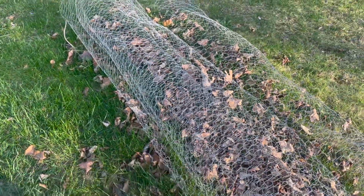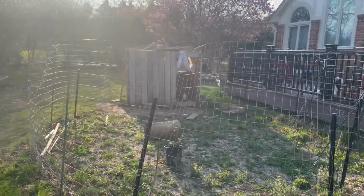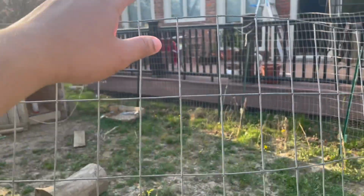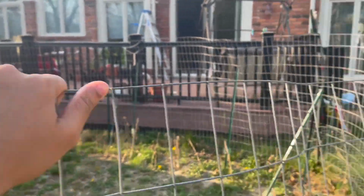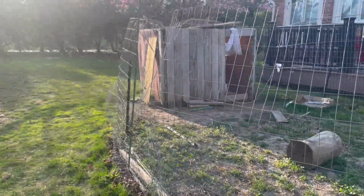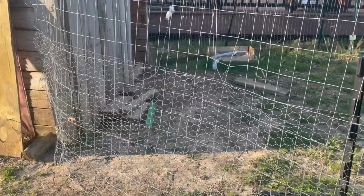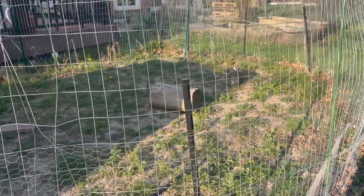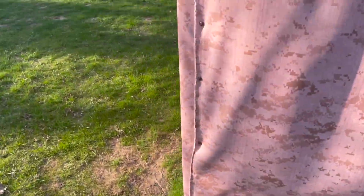Got some leftover poultry netting that we plan on creating like a roof over the chicken run here, or the quail run, I should say. So we're just gonna create a roof over this thing with that leftover poultry wire, because there have been a lot of birds of prey just kind of soaring above our house. So I have no doubt in my mind that some of those birds would not hesitate to scoop up one of our quails.